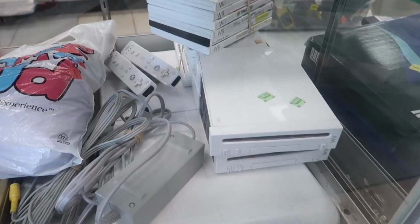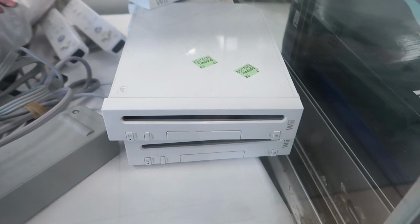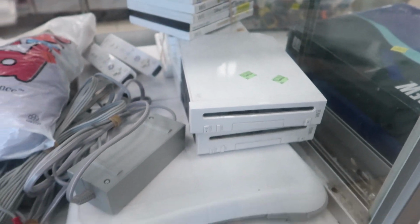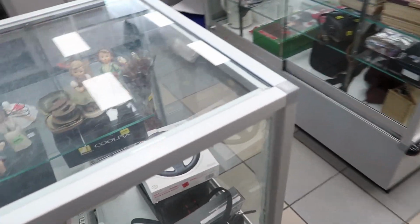Let's head inside. Alright guys, so we're inside the Goodwill, and I check out the glass case first and take a look at this price. $350 for a Nintendo Wii. I realized it said set, so I'm like, okay, what comes in this set? 2 Wiis, a Wii balance board, and a stack of not very good games. I don't know who thought Wiis were the price of gold, even at half price.